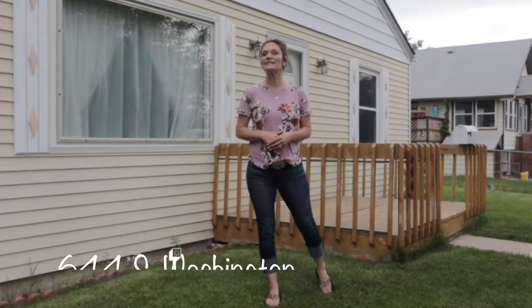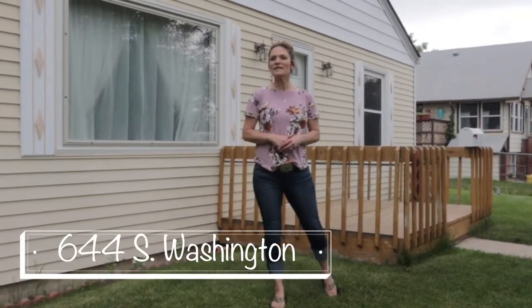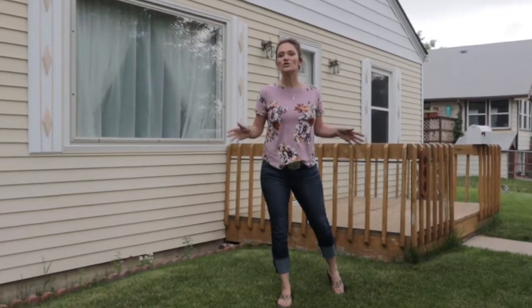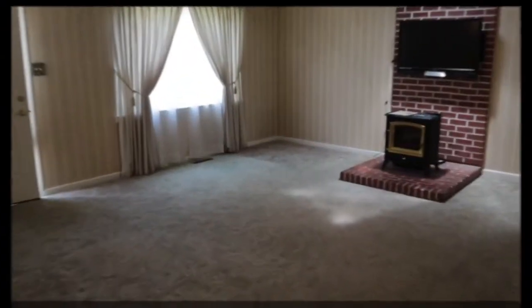And today we're at 644 South Washington. This home has 3 bedrooms, 1.5 bathrooms, and a huge double car garage. Let's go inside.